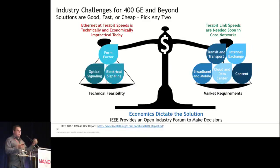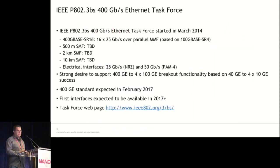On the technology side, the form factor, optical signaling, electrical signaling, technical feasibility with the market requirements, which can sometimes be vastly different between transit and your internet exchanges, broadband, mobile aggregation, cloud and data centers, content providers. So that's kind of how we have to look at things. The IEEE provides the open forum where we make those decisions, and then it's all balanced by cost. So it all comes down to cost. So that's what we look at when we have new speeds. 400 gig was chosen because it seems to be a good speed that can give us a reasonable increase at a cost that people will actually buy.